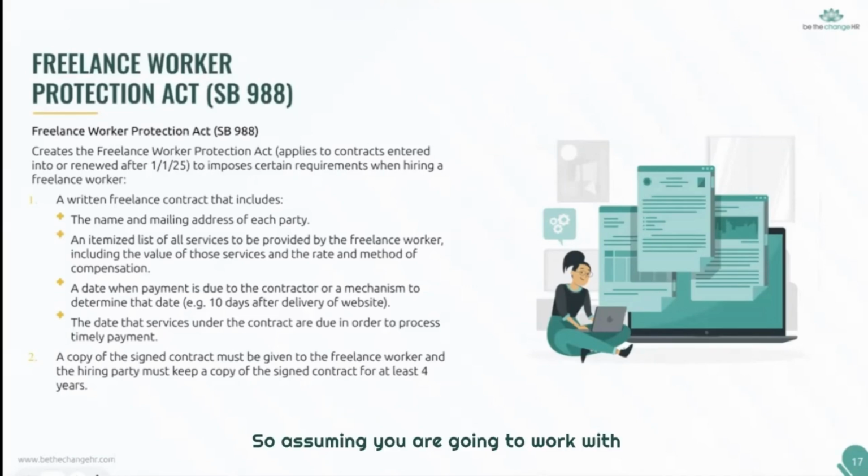So, assuming you are going to work with somebody who qualifies as a freelance worker, the number one requirement is that you have a written contract. And the written contract must include, and it's a very detailed list, name and mailing address of each party, an itemized list of services to be provided, a date when payment is due, or a way to determine when payment is due, such as 10 days after the delivery of a website. The date that services under the contract are due in order to process timely payment.